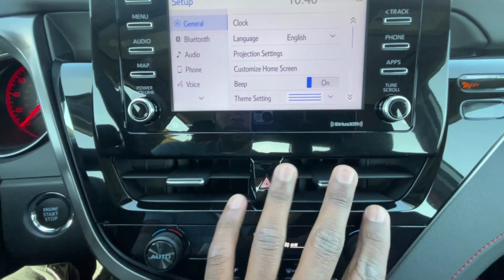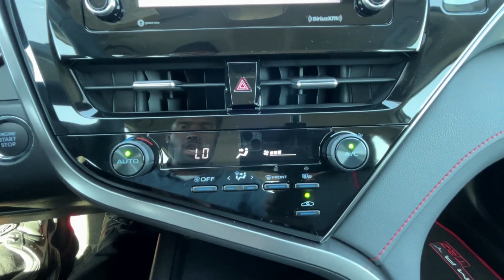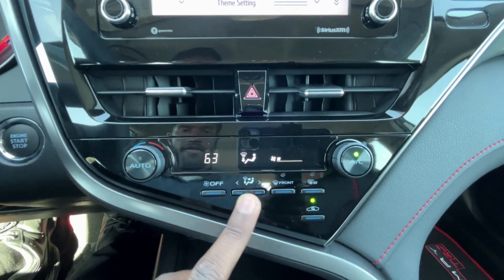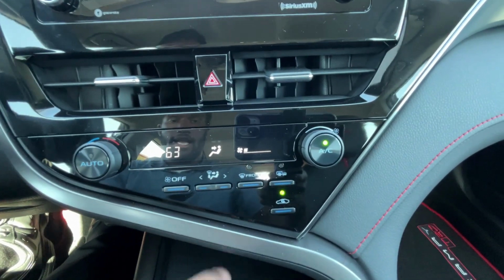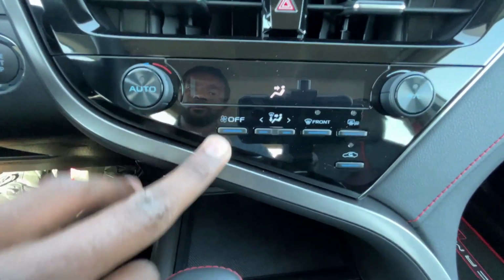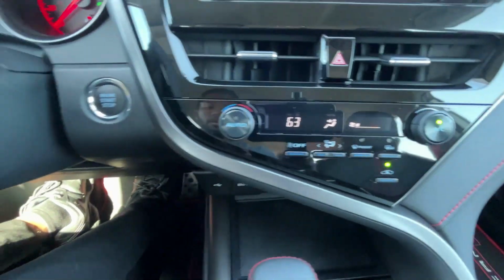Hazards here, vents, and then we have single zone automatic climate control. We can toggle the auto there and then adjust the fan speed to turn the auto off, and then we can use these arrows. And I like that we can go back and forth between where the air is circulated, and then defroster here, close the circulation there, and we can cut the whole system off there. But it's a little hot out today, so I'm gonna leave that on.